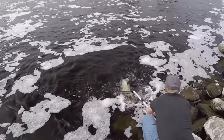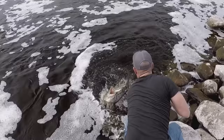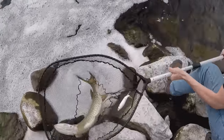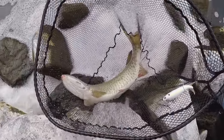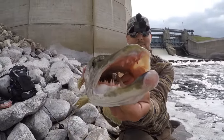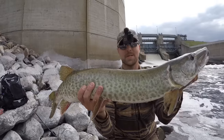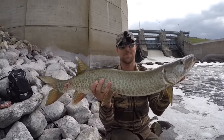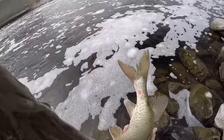Hold on. There we go. Nice. Scoop him up. Nice big. There we go. Oh, nice. Yep. Oh, look at that muskie. That is a nice muskie. All right. Second muskie of the day on the Whopper Plopper. Unbelievable. He missed it the first time. Luckily, he gave me a second chance. That is a beauty of a muskie. All right, let's set her free.